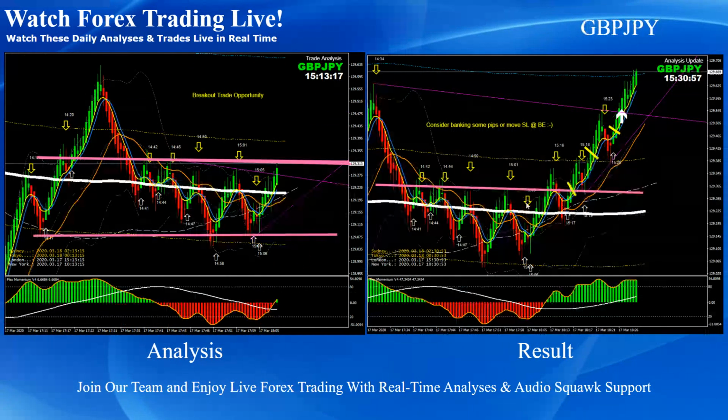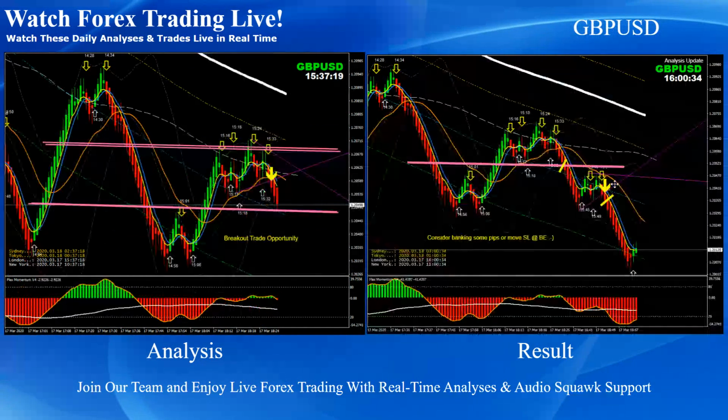Pound yen, pretty straightforward, as you can see, a beautiful breakout long trade. And then we announced another pullback, a beautiful long trade on pound yen. Pound dollar, pretty straightforward, and this was my last trade. As you can see, a beautiful breakout, and after that we had a beautiful pullback short trade on pound dollar.